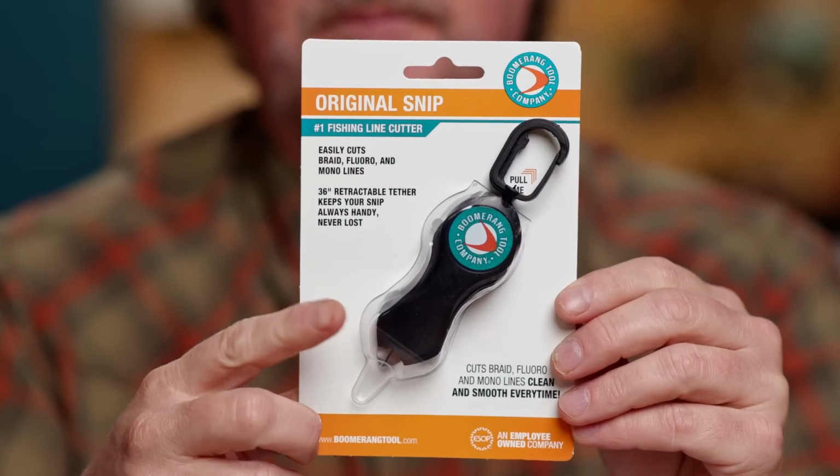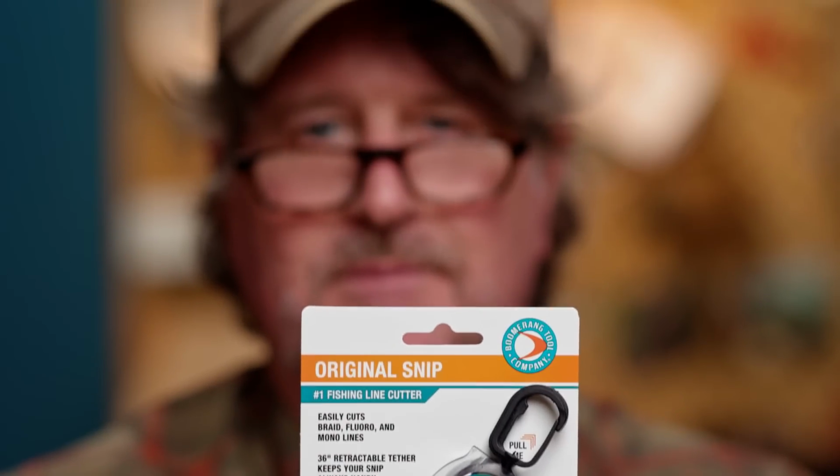And when these things first came out, they did contact us and they gave us a couple of them. And you know what? This tool right here has been on our reel winding station for about 10 or 12 years since they first came out and sent us a bunch of samples. And quite frankly, we just never got around to becoming a dealer for them.